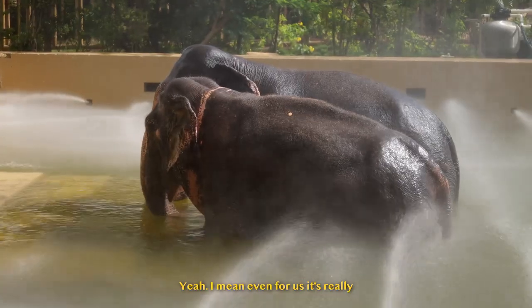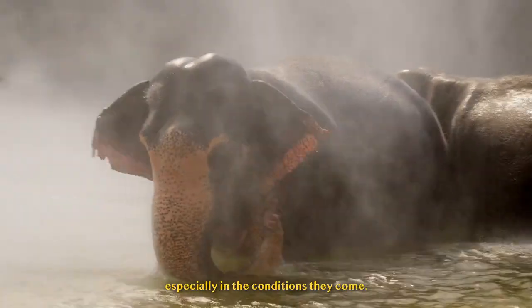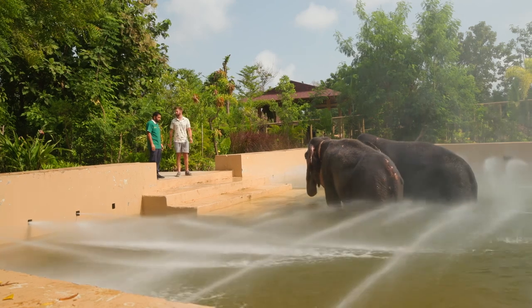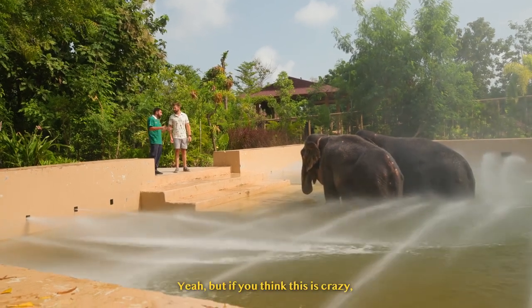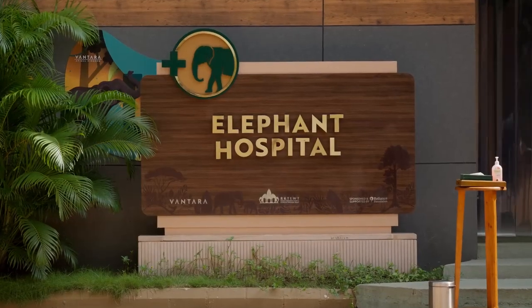Yeah, even for us, it's really amazing. It's really satisfying to see them enjoying it in there, especially given the conditions they come from. This is unbelievable, doctor. Yeah, but if you think this is crazy, let me show you some more stuff. Okay, let's go. And after all those insane spa treatments, every single day, every elephant at this facility comes through here and goes into this conditioning.